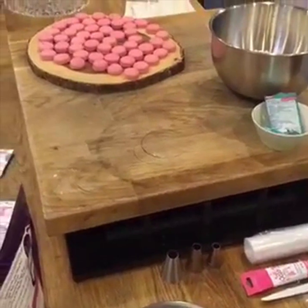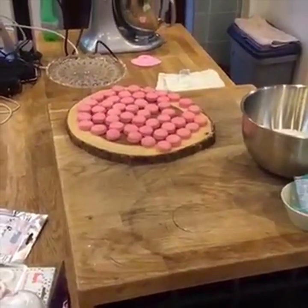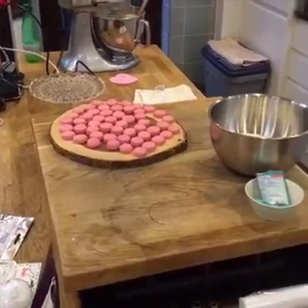For our mix to have some streaks to it, and it should sort of dull down a little bit.